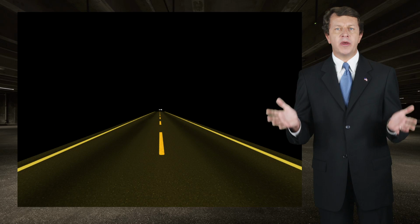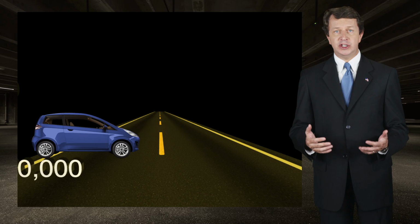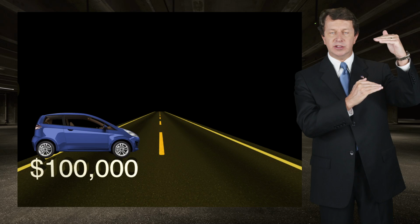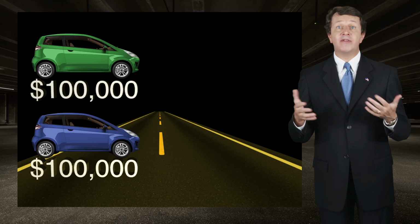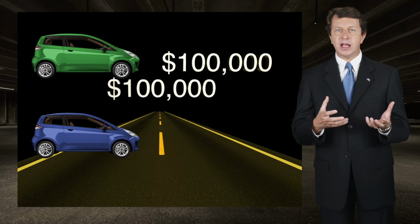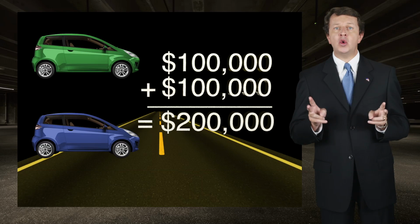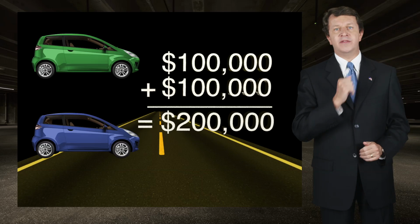When you own more than one car and you purchase stacked UM insurance, you get to add or stack the UM policies. For example, let's say you own two cars and have coverage of $100,000 per car. And if you're in a wreck, then you can stack the two coverages and receive up to $200,000, $100,000 for the first car and $100,000 for the second car.